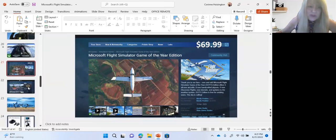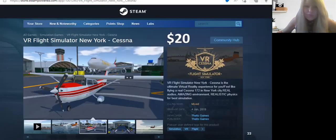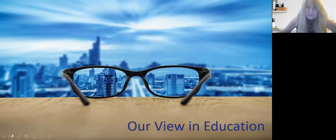So once we find it there, they have some add-ons. For example, here's a Cessna add-on. It has a lot in there, but some of the add-ons are as cheap as $20. So if you want even more aircraft, more airport simulations, more weather, you can discover all kinds of flights in that manner. So let's take it broader as well.